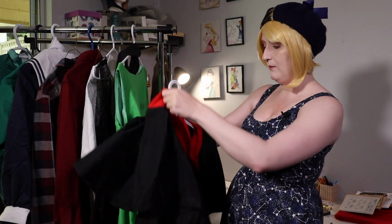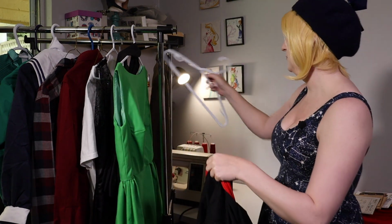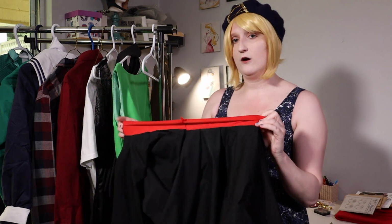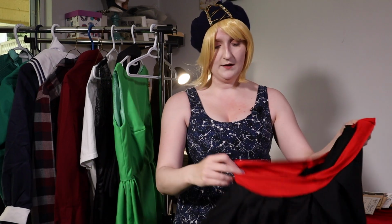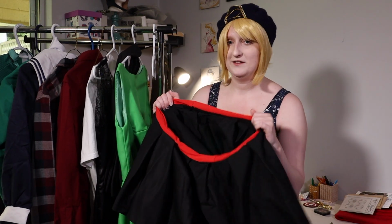Next, we have a black, oh, this is way too big for this hanger. We're just gonna hold it. We have a black pleated skirt that I made for a Harley Quinn from the New 52 comic books. Did I already take this off my to-do cosplay list? I might have. Hold up. I did. I'd already taken this off, so spoiler alert, this will not be staying.